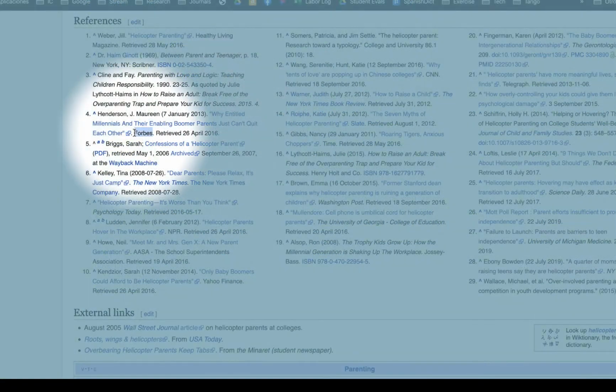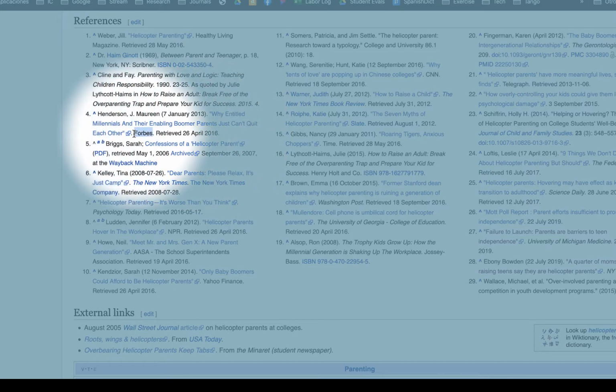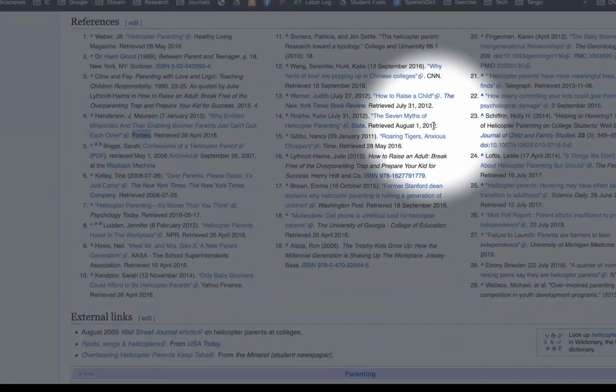We have something here in Forbes magazine. So again, that's more of a mainstream magazine. I'm looking for something that would be published by an academic journal, published by sociologists or psychologists, because we're talking about generational differences. And again, I'm interested in mental health issues with students. It was published in 2016, so it's relatively new, but I'm not liking the fact that it was published in Forbes.